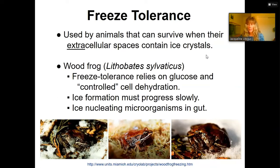So it's used by animals that can survive when their extracellular spaces are filled with ice. This is, like I said, an incredible adaptation. It involves lots of physiological changes, and they're not all fully understood. The classic example here is the wood frog, Lithobates sylvaticus. You may see it in the literature as Rana sylvatica, so its Latin name has changed. And it's the classic model organism for studying freeze tolerance in a vertebrate animal because it has this crazy wide range. It ranges all the way up to Alaska.